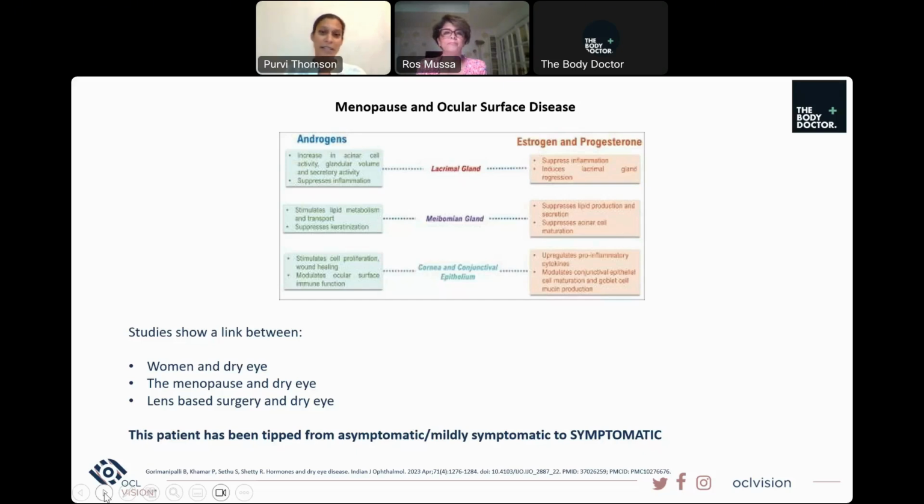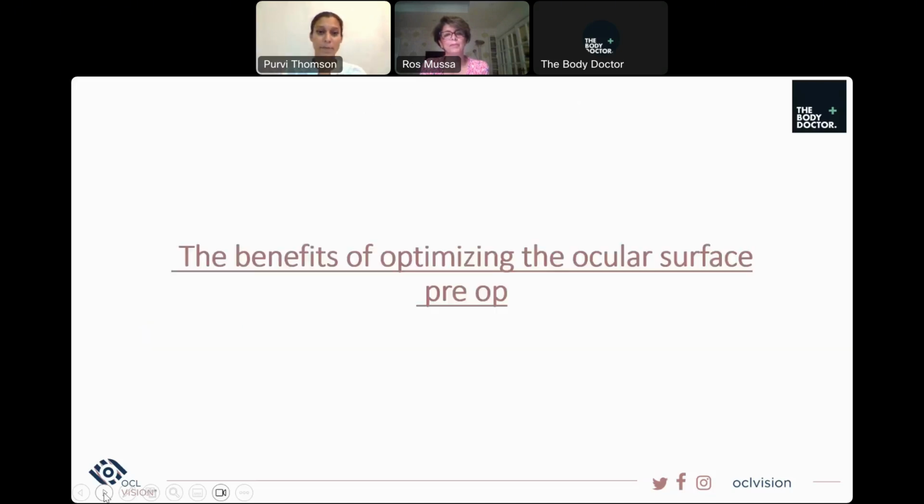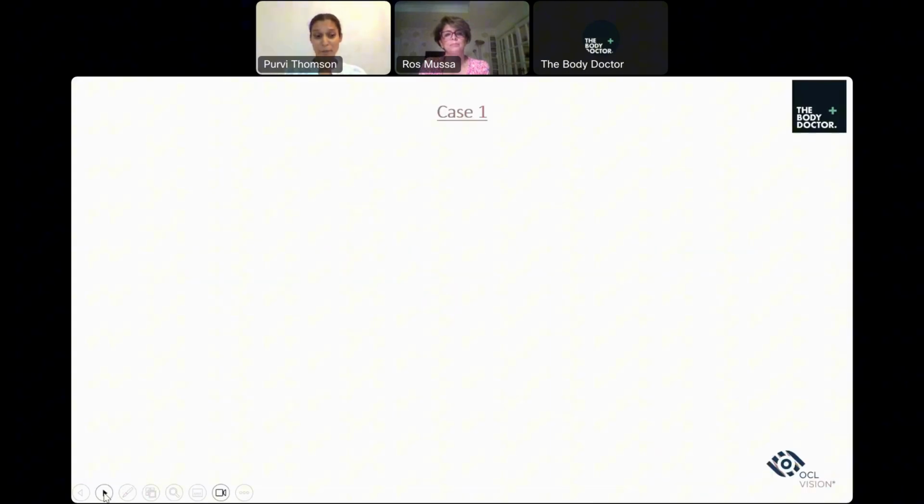One of our rules is, if we see poor ocular surface and dry eye disease, we won't give diffractive optics in patients, because we know they don't enjoy the quality of vision that comes with it afterwards. So there's a lot of things you have to look at, and the ocular surface is the first place you should start when you're even thinking about what kind of lens would suit this patient. So, the benefits of optimizing the ocular surface pre-op.